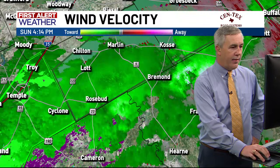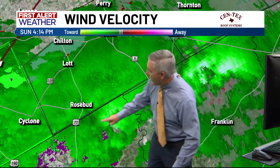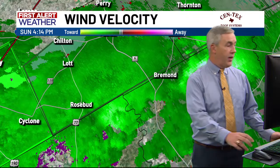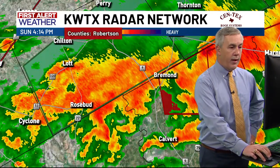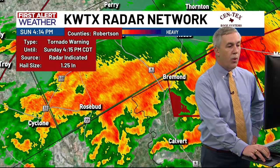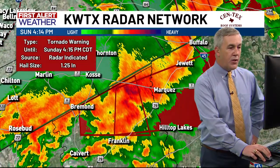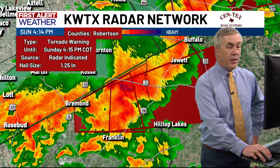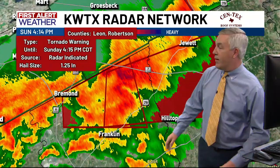We have not seen anything that's really screaming at us. There's some broad rotation going on, but nothing that is tornadic. So that's good news in the Milam County storm there. Again, that's kind of south and east of Rosebud that we're watching, north and northeast of Cameron. The main storm we're focusing on right now is a storm that's in Robertson County. Again, the northeastern portions of Robertson County, near and north of Franklin.